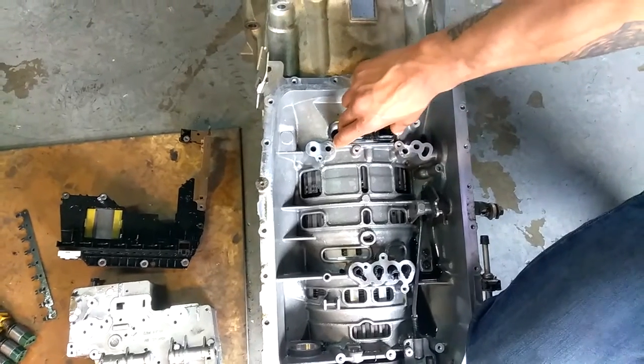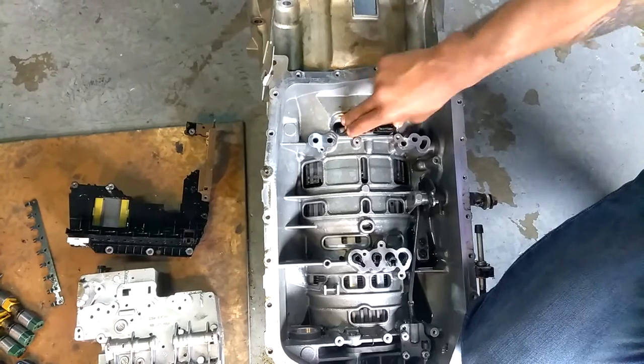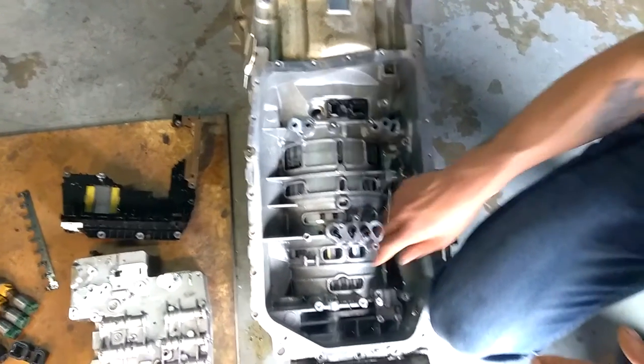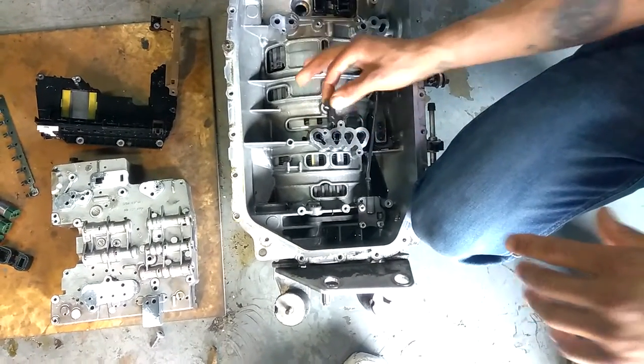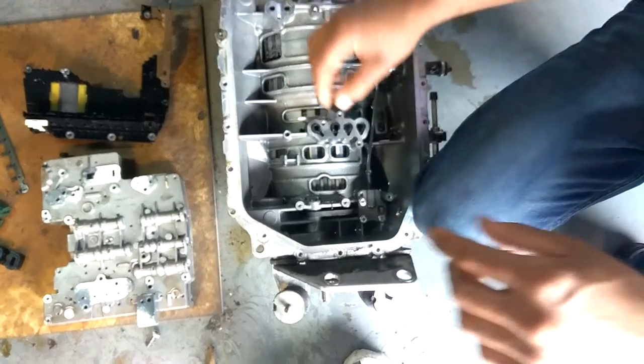Most likely, as soon as you hit the gas and you try to go somewhere, the transmission will go right into failsafe, causing it to stay in fourth gear. Not only that, but if you have clutch ratio monitoring codes, most of the time it's due to these little sleeves right here. These are called sealing sleeves. There's 4 of those.